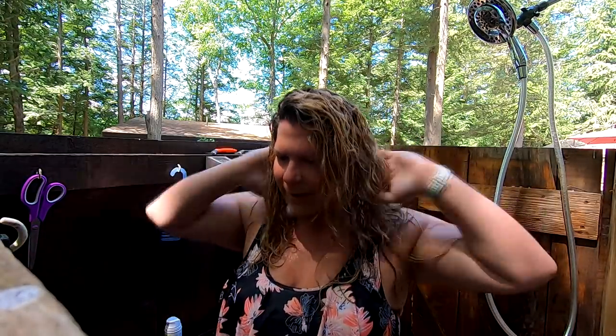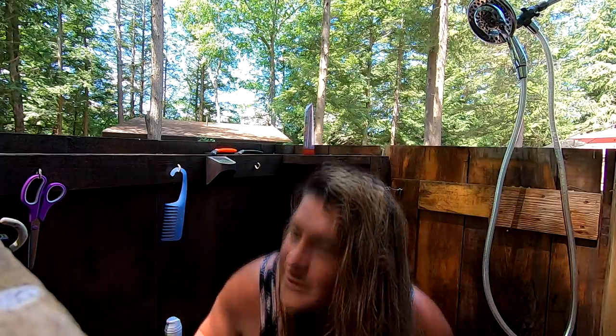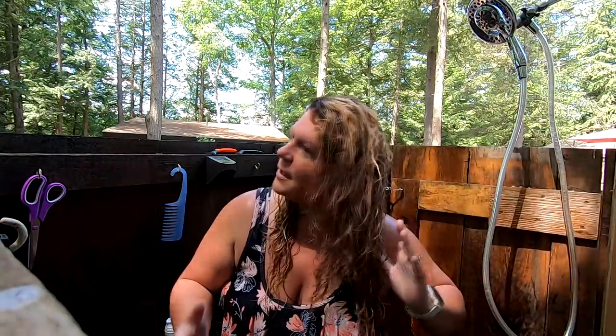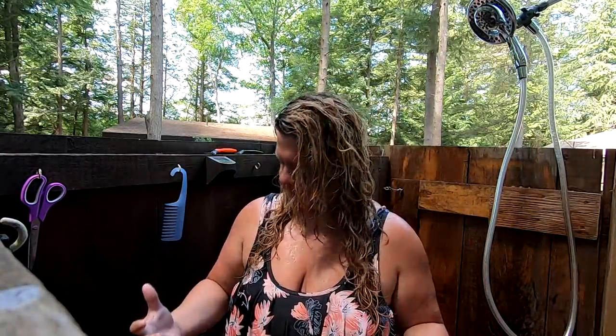But let me pull out my hair so you can see how defined the curls are. My favorite is day 2 hair. I usually go 3 to 4 days between washes. So my favorite is day 2 hair, because it gets a little bit of the volume down. I have so much volume. I'm afraid of volume because I've got so much volume.